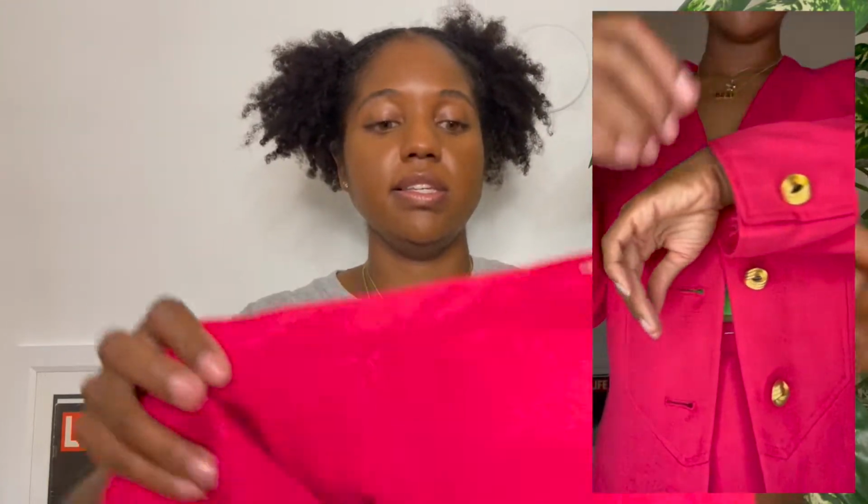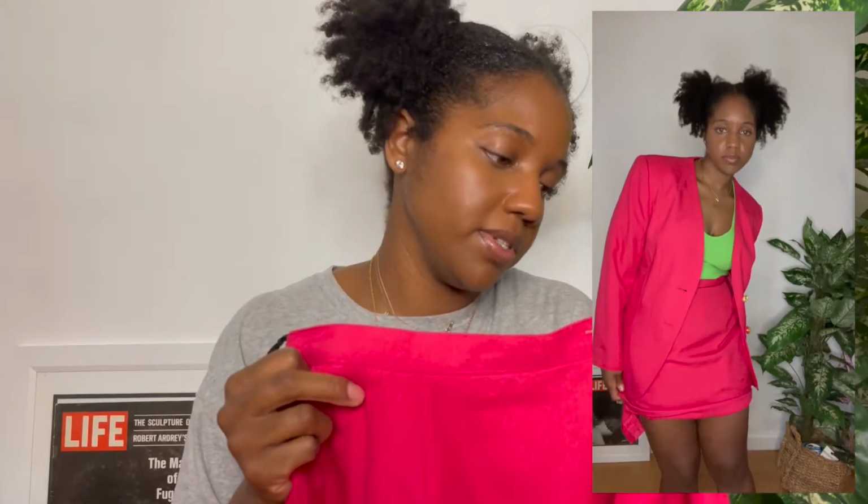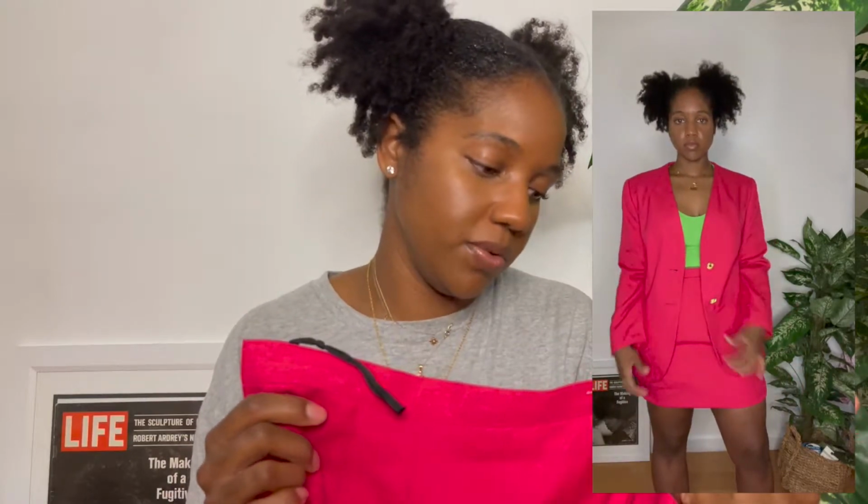And this is the skirt, just like a basic kind of like knee length skirt, and this is 65% polyester, 35% viscose. It feels kind of like a linen material, but you know, polyester can feel so many different ways. And what I'm thinking about doing is just taking the skirt and shortening it so that the bottom of the skirt will hit the same length as the bottom of the blazer.